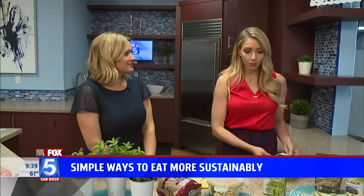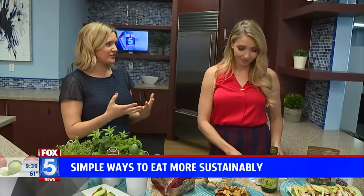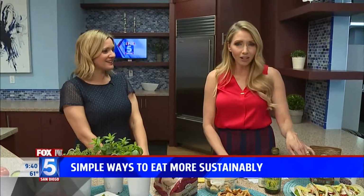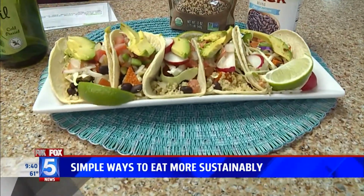Well, and a lot of people don't realize that you can create a perfect protein by adding the two together, right? Right, exactly. So it becomes a complete protein when you combine different complementary proteins. Absolutely. I love it. And sometimes the kids like that more too. So you can hide it. Look at those tacos. Those look delicious. You would never know that the meat's not inside, except for you folks in San Diego who love your fish tacos. Right, exactly. You might miss those every once in a while.